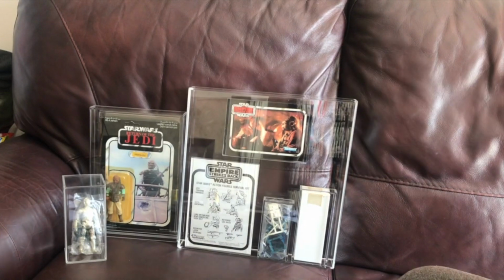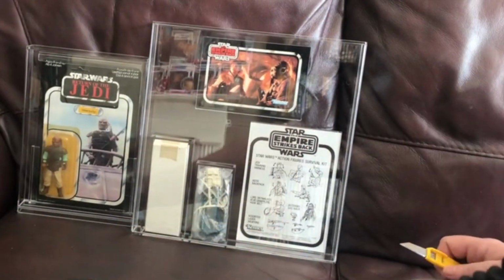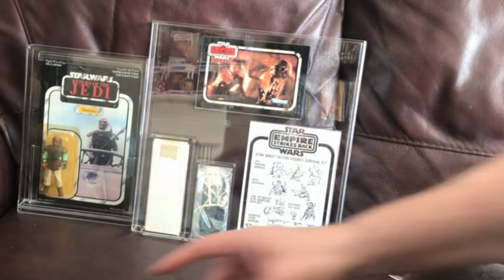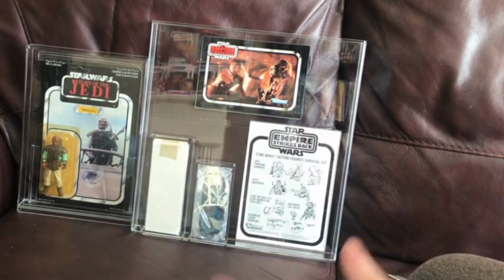So I've got this displayed in a GW case, and even though it is a Palpatine one, which you didn't get the catalogue with, it did come with the mailer box, and I have added the instruction sheet and the aforementioned catalogue to go in the acrylic case, and it displays really well. And yes, I am looking for a Kenner survival kit.